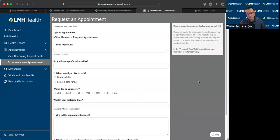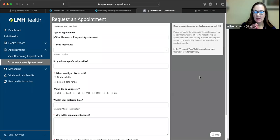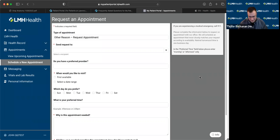Great. Is there a way on the portal to have access to other family members? Like if you have children or even your spouse, can you jump across? So that process is a little bit complicated. It depends on age. From age 0 to 12, parents can have access to proxy into their child's account. And that can be set up at the front desks or inpatient accounts at LMH. You can't do that via the self-enroll process.